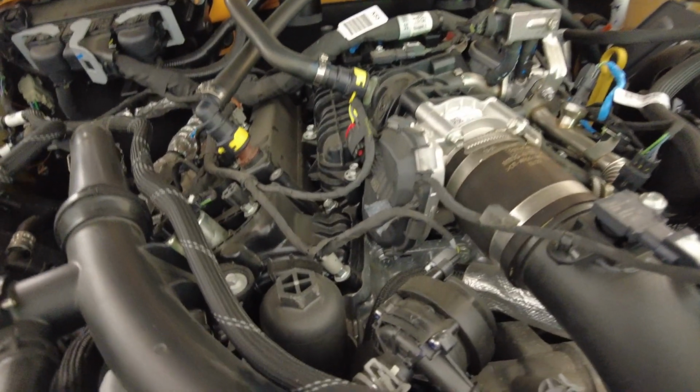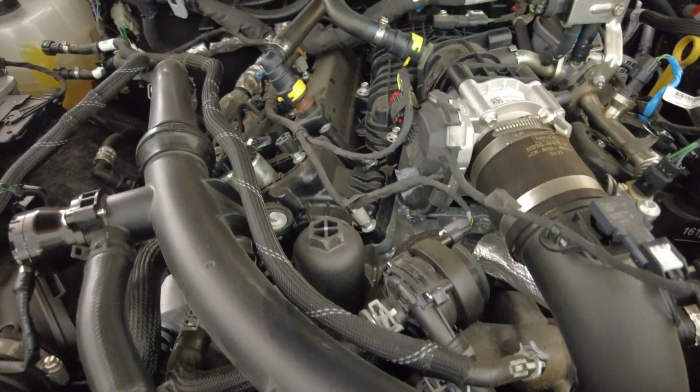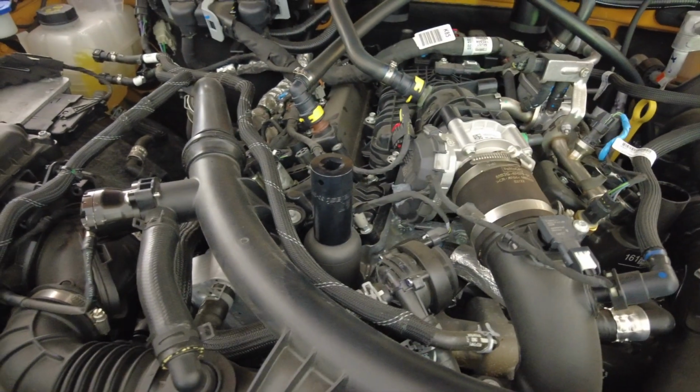And then I would recommend removing your oil filter, which is where your oil filter is located. In order to do so, you need a 27mm socket. All right, you literally just put this on top and you twist it off and you remove the filter.